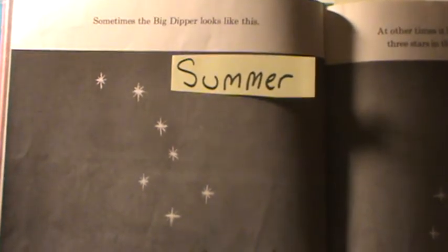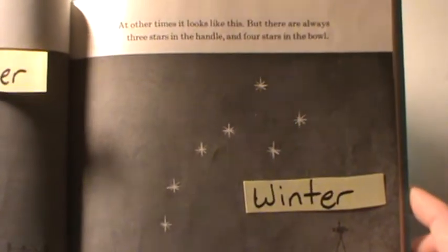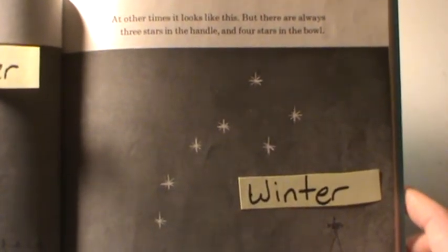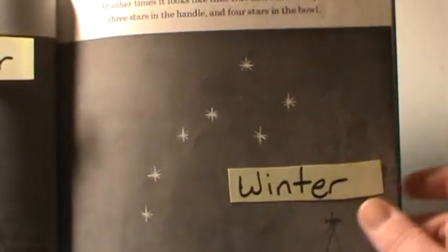Sometimes the Big Dipper looks like this. That would be summertime. At other times, it looks like this. But there are always 3 stars in the handle, 4 stars in the bowl. That would be winter.